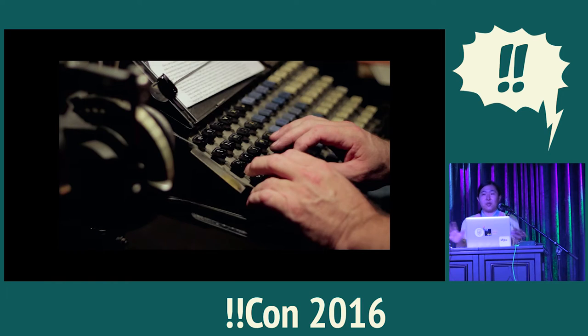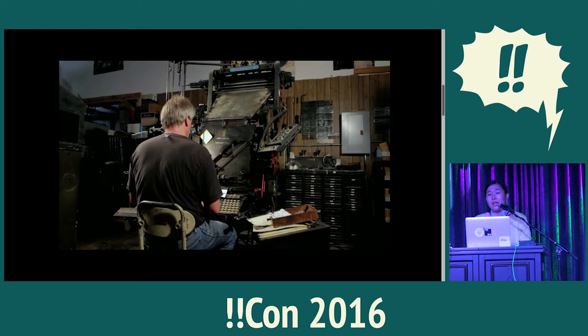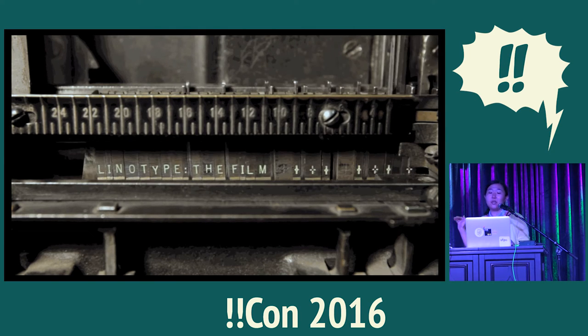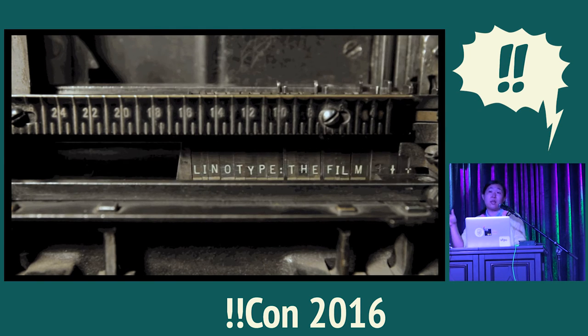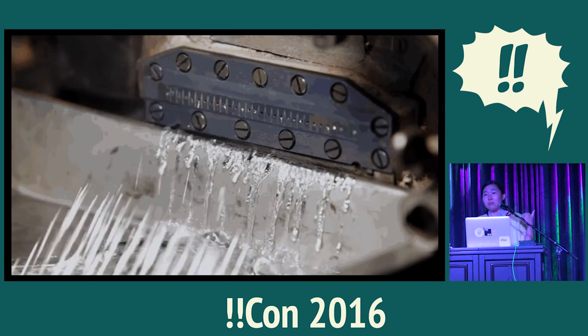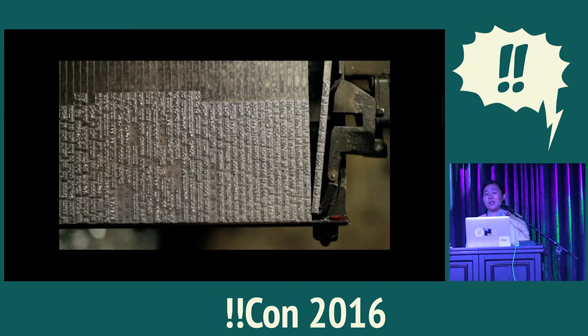It has a special keyboard, it's not QWERTY. The capital letters are on one side, and the lowercase letters on the other side. On top of this machine is a thing called a magazine that contains metal molds for type. When you type on the keyboard, those molds fall down, creating a line of a set of molds, which then gets sent into the molding section, where hot molten metal shoots off and creates a slab of type. The machine creates a line of type, so it's called Linotype.